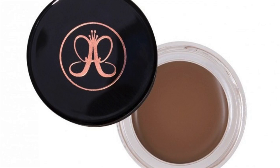I'm gonna do my eyebrows, and I'm gonna be using the same thing. This is the DipBrow by Anastasia Pomade in Soft Brown.